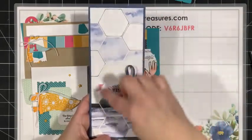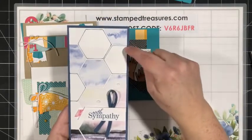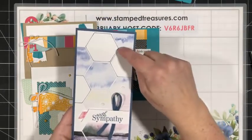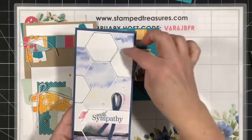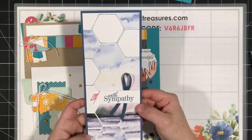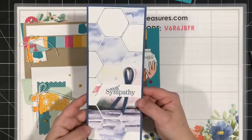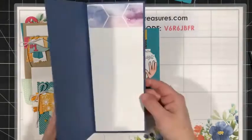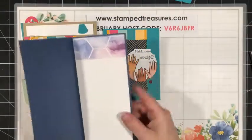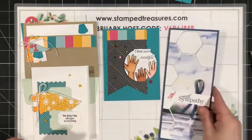And you can see that some of these spots are empty. I just took a Misty Moonlight marker and used one of the hexagons to trace around the edges just to fill in those gaps. So you don't need to fill in every space with patterned paper. And this is a slimline card. And then I used some of the scrap pieces to add a little bit of a border at the top. All right.